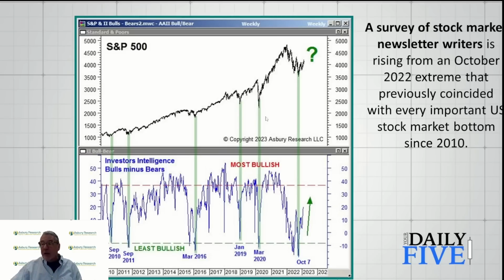March 2020, that was the COVID low. January 2019 here, March of 2016 up here, and then September of 2011 and September of 2010, all big lows. That suggested to me that we were making another multi-quarter low in October. So since then, this indicator has kind of moved back into middle ground here, but it's still moving higher.